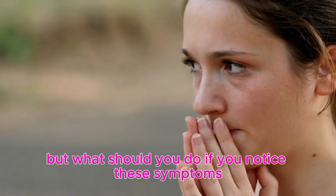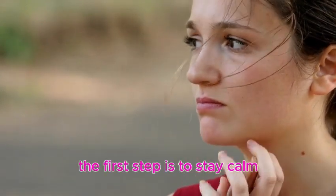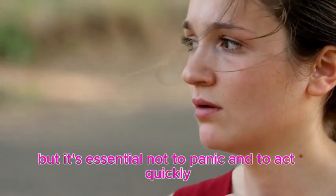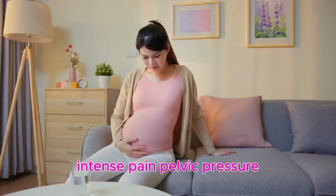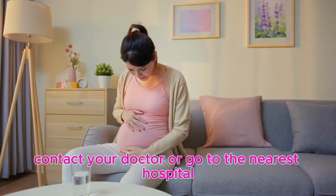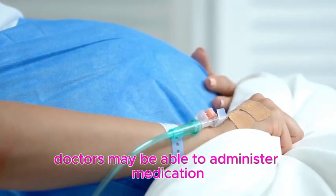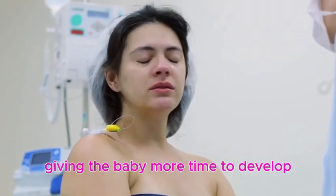But what should you do if you notice these symptoms? The first step is to stay calm. We know it's easier said than done, but it's essential not to panic and to act quickly. If you're experiencing regular contractions, intense pain, pelvic pressure, a ruptured sac, or any other worrying symptoms, contact your doctor or go to the nearest hospital. In many cases, especially if identified early, doctors may be able to administer medication to stop or delay labor, giving the baby more time to develop.